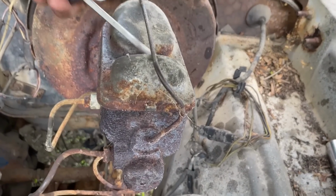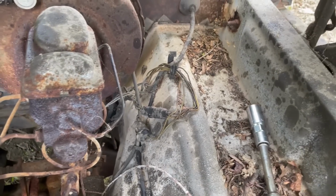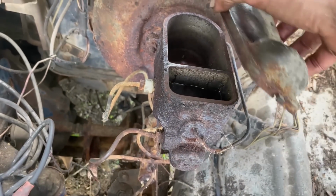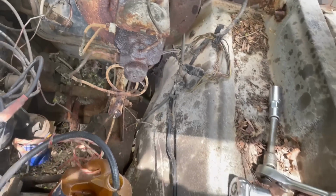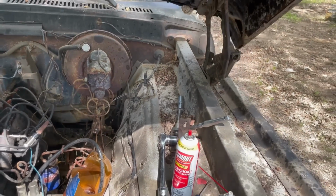Let's see what the master cylinder looks like. Oh boy, it's stuck as you could expect. Yeah, that's not good. Completely dry, and not dry, but very crappy in there. So this is not going to have any brakes, but that's to be expected. This thing has been sitting a very long time. I don't know how long it's been sitting. No one's able to tell me, but it has been sitting a very long time, no doubt.